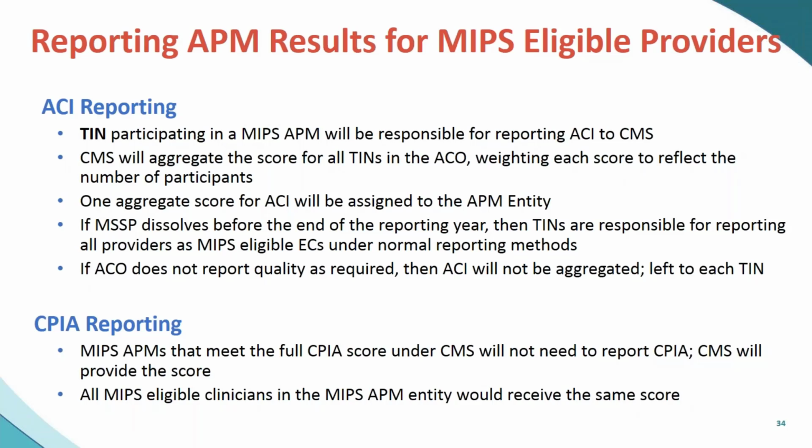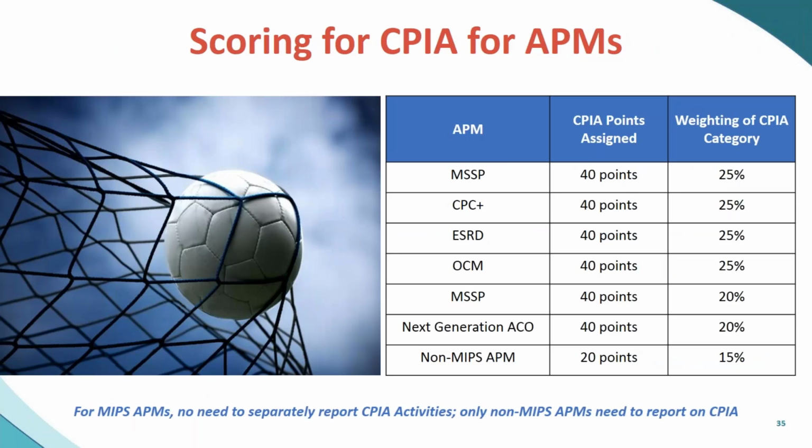The CPIA or improvement reporting, you do not have to individually worry about, and I'll show you why here. Clinical practice improvement is assumed by CMS to be done by advanced payment models because they assume you're having to do all these specific workflow areas to be in an APM. So what they have decided to do is award you, depending on your model, certain points for your clinical practice improvement for participation. And they will do that upfront before any given payment year so that you know how you're being weighted.